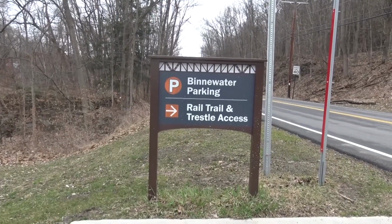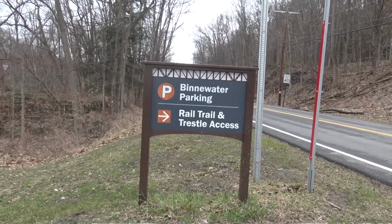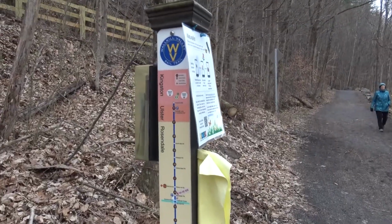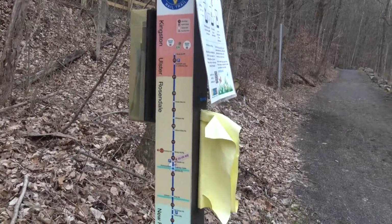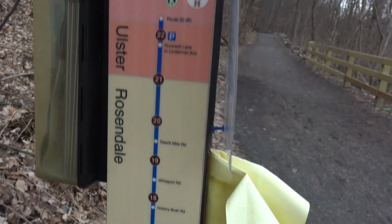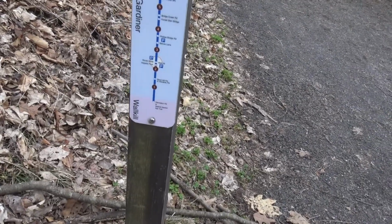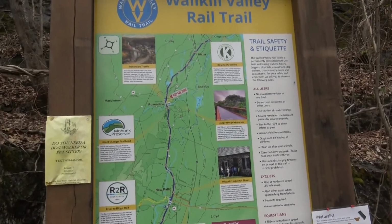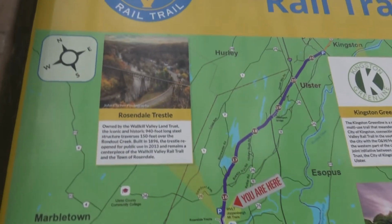Just north and just west of the bridge is where we found the parking today at the Binnewater parking, rail trail, and trestle access. It looks like this trail we're getting on is the Wallkill Valley Rail Trail. I guess they took the old rail line and made a much bigger trail than we're doing. We're just parked at Binnewater and going to the trestle, but it starts all the way up in Kingston, going all the way down to Wallkill. It's longer than I thought it was. We have a better map showing the whole trail, but that's what we're going to see.